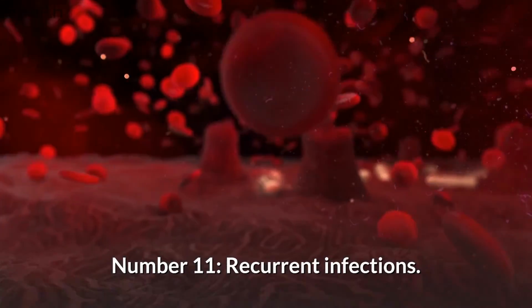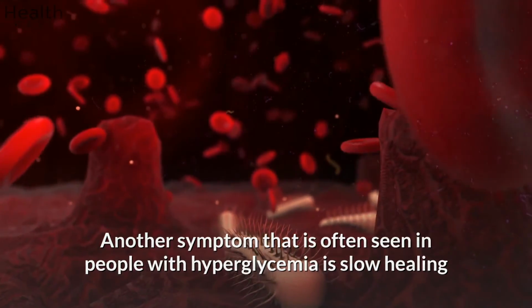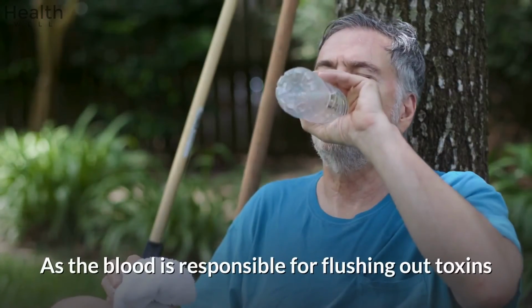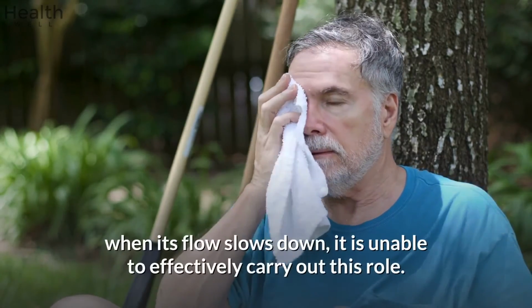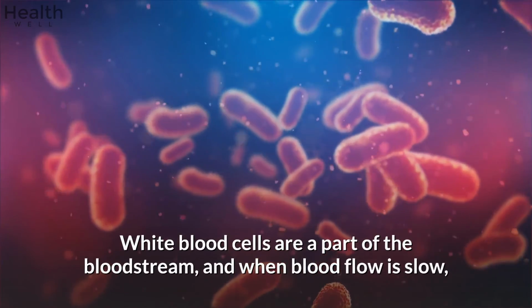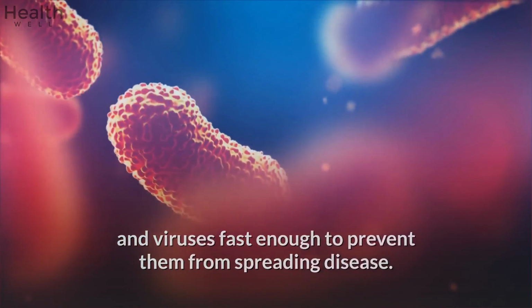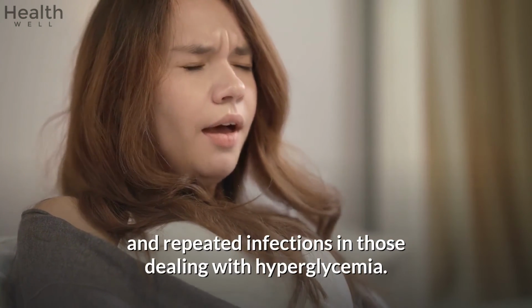Number 11. Recurrent infections. Another symptom that is often seen in people with hyperglycemia is slow healing and recurrent infections. With hyperglycemia, the flow of blood through the body becomes sluggish as the blood has become thick. As the blood is responsible for flushing out toxins and providing nutrients to all parts of the body, when its flow slows down, it is unable to effectively carry out this role. White blood cells are a part of the bloodstream, and when blood flow is slow, these cells are not able to reach bacteria and viruses fast enough to prevent them from spreading disease. This leads to a slow recovery of infections and repeated infections in those dealing with hyperglycemia.